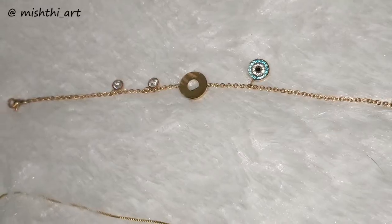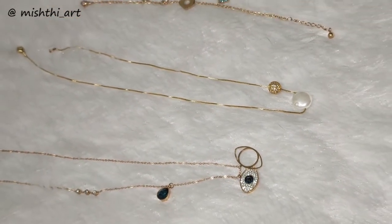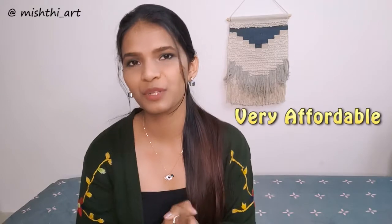I just love it. So these are the three pieces which I got: the pearl set, the one which I'm wearing, and this one from that page. And if you want to know the prices of these products, then you can just take a screenshot of it and head on to their page and check with them. Or if you want, you can just take a screenshot and send it to me also. I'll let you know the prices of the products which I got from them. But trust me, the prices are very reasonable. You must check it out.